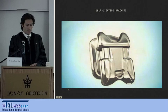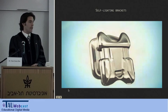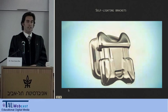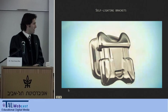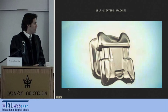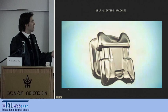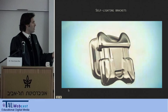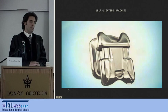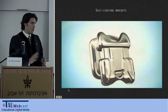Okay, so what is particular about this treatment? We used a kind of brackets called self-ligating brackets. These are the Damon brackets that we use in our clinic here in the university, and they have a door. Let's say we have a slot like in a regular bracket, but we don't use the elastics. We have a special door, and the advantage of these brackets is less friction. So the wire slides better, so we expect the movement to be faster.